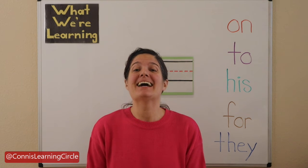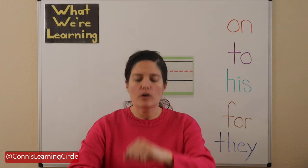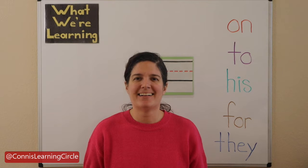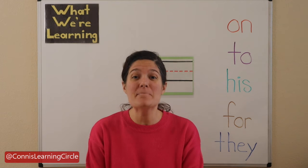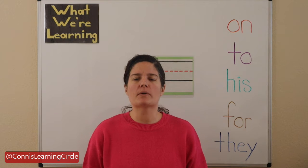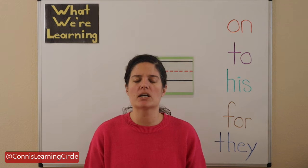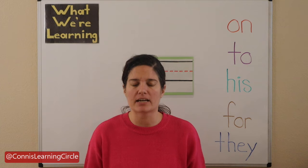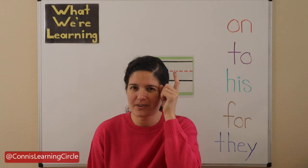Very good. That's right. A sight word is a word that we practice over and over and over again. And why do we practice it so much? Very good. It's because we want to memorize it. We want to learn it so well that we memorize it. That means that we don't have to think about it. We don't have to sound it out. We just know when we see this word, we know it because we've practiced it so many times. We've looked at it so many times. We know it without having to think about it because we have memorized it.